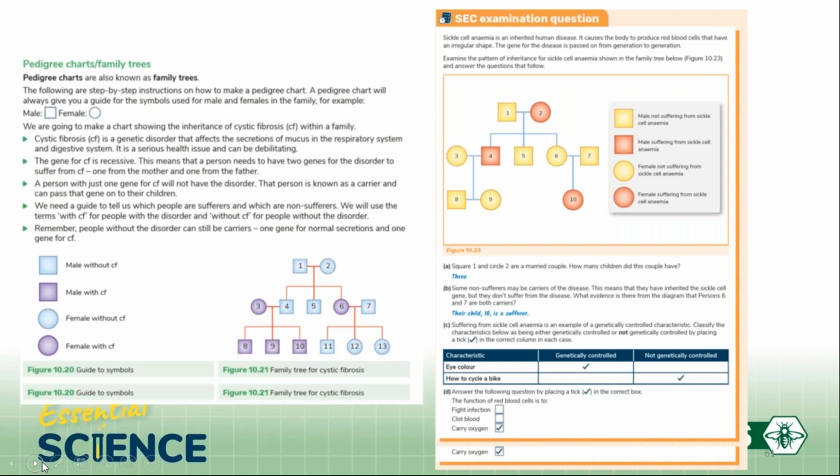This is, Declan referred to it already, the pedigree charts, and the book will cover how pedigree charts are made, first of all how you put it together, the reasoning behind it, and also, it's not here on the slide, but another question, the SEC exam question on a pedigree chart, is covered as well. Next slide, please.